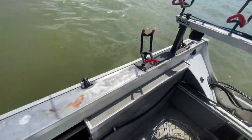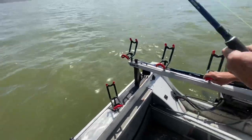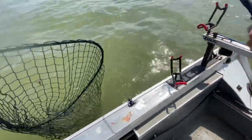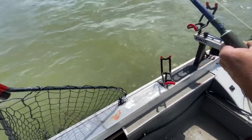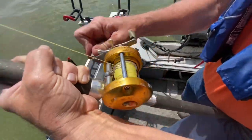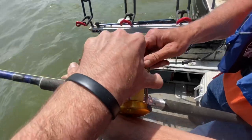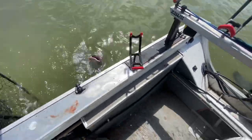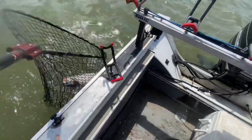This is a big fish. This might be your biggest fish ever. What's the biggest one you ever caught? 30 pounds, 30 something pounds? I don't know. Your drag's sticking. That's not good. You got that same? Yeah, there's a bunch of them with that on there. That's weird. I don't know what that is.